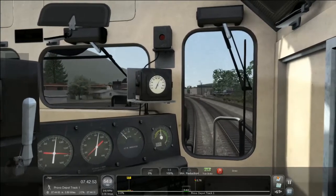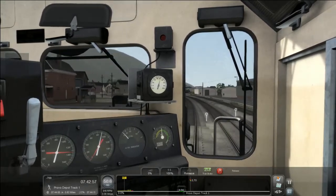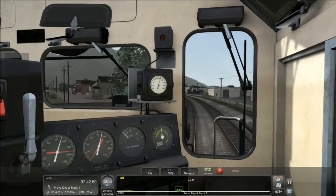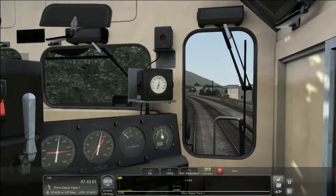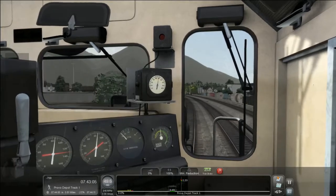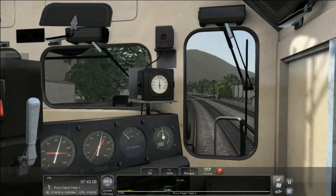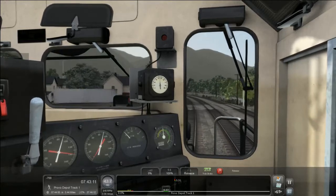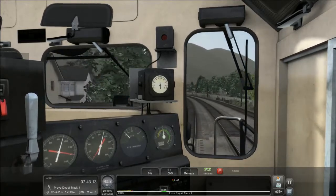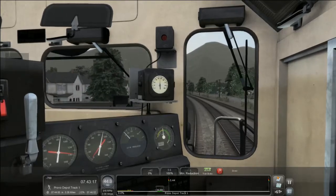Hit a little bit more. Slow us down a little bit more. See how it dragged her a little bit that time? I actually had the brake compressed and we weren't really slowing down. All of a sudden, we just dropped a bunch of speed, you know what I'm saying? It was crazy, you know?